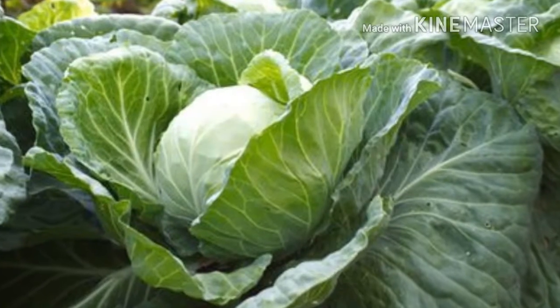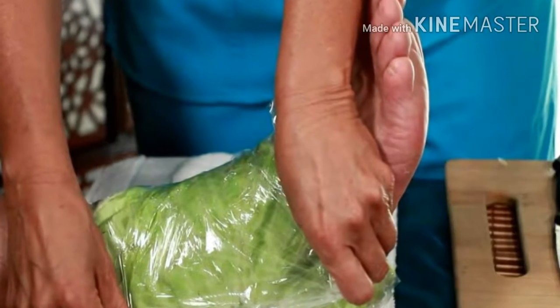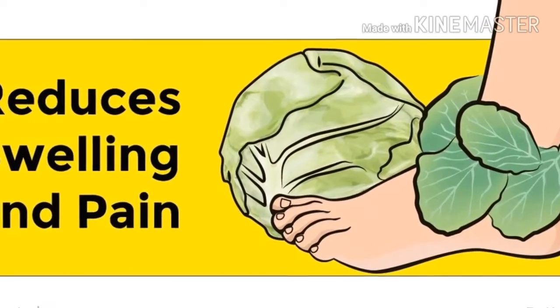Note: the leaves will need to be changed every few hours or so at first, and then every 4 to 5 hours. Fresh cabbage leaves can also soak up pus from ingrown toenails and similar sores, literally soaking it up and drawing it out.